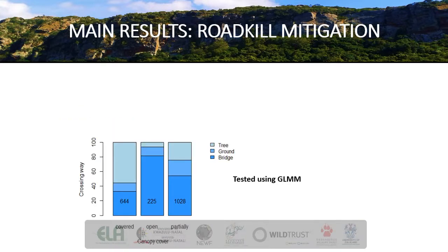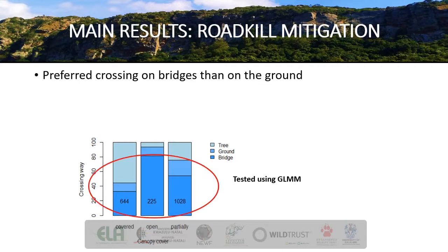Apart from the preferred crossing structure, we were also interested to see how the monkeys choose the crossing way and under which conditions. The monkeys had three different ways to cross a road: on a tree, in the canopy, on the ground, or on one of the artificial bridges. Then we used three treatments of canopy cover across the road, covered, open, and partially covered, and wanted to see how this impacts the choice of how the monkeys cross the road.